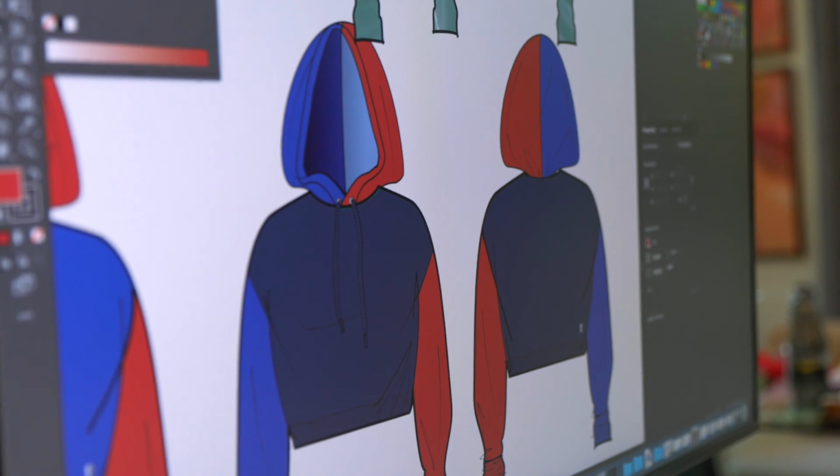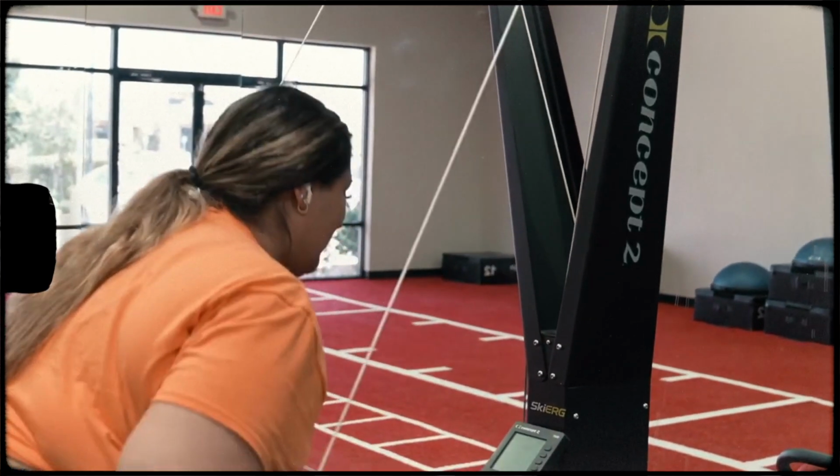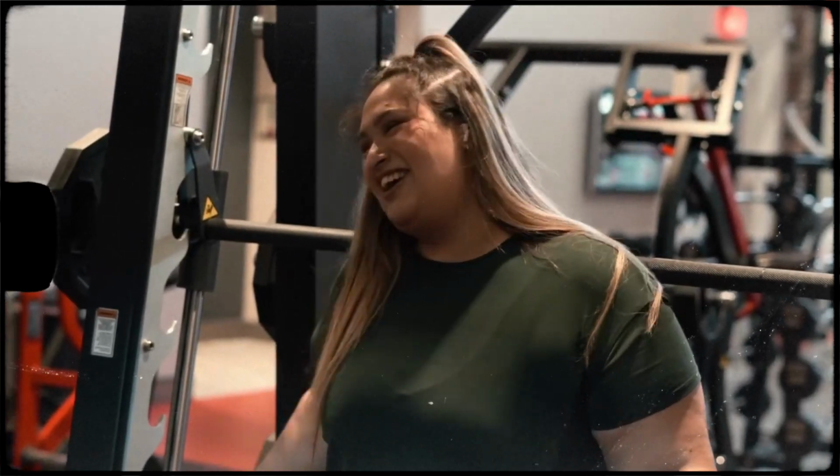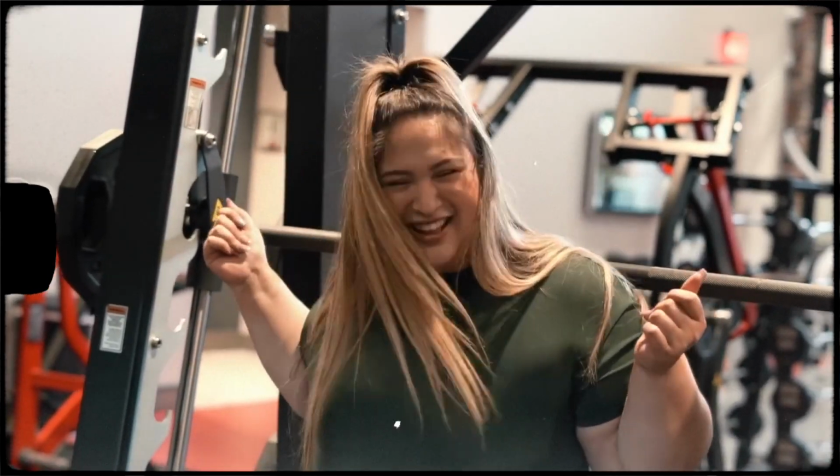I really do believe that every woman is on a different journey, and so with that I want to be inclusive throughout the whole collection and really just have a piece for every body type, every woman, and just have everybody feel included and happy and confident in these pieces.